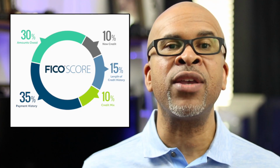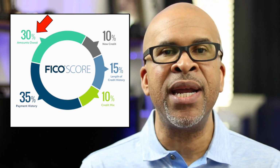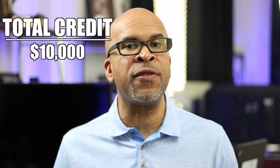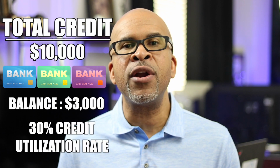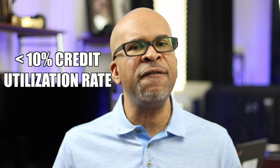The next largest factor in the calculation of your credit score is the amount that you owe, also called credit utilization. Now, this is made up of the amount of money that you owe relative to your total credit line. For example, if you have $10,000 in total credit spread over 3 different credit cards, and you hold a balance of $3,000, then you're using 30% of your total credit line. This will give you a 30% utilization rate. Now, in order for you to improve this area of your credit and your FICO score, you should pay down some of your balances. I recommend not carrying any more than 10% utilization if you want to have the highest credit score.